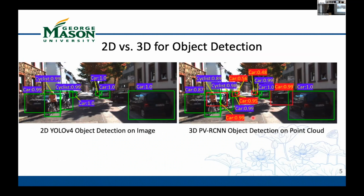Here we show an example of performing YOLOv4 and PV-RCNN for object detection. As we can see from the left images here, YOLOv4 fails to detect the cars occluded by the two cyclists. And it also fails to detect the two further away cars. However, PV-RCNN leveraged the depth information in the point cloud, and it could detect the occluded cars here and also the two further away objects. YOLOv4 fails to detect this Jeep here, probably because there are only a few Jeeps in the training set.